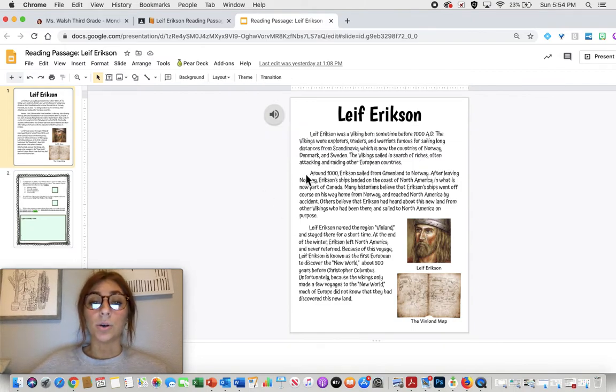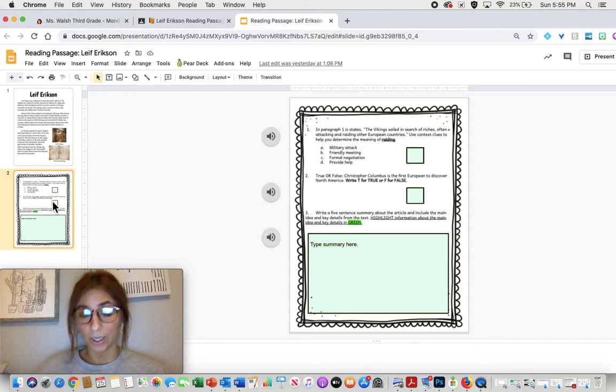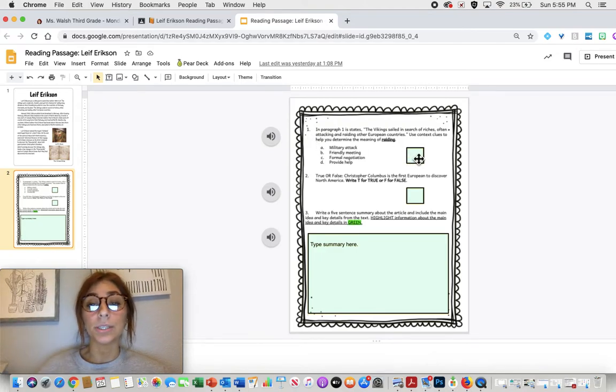You also are going to then go to slide number 2, because we don't just listen to the story, we now need to show that we comprehend the story. And you are going to answer these questions. Again, Miss Walsh made audio to help you out if you need it. And so you're going to go ahead for number 1. You are going to write A, B, C, or D. You are going to answer the multiple choice question.